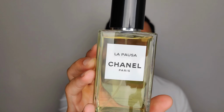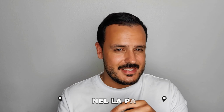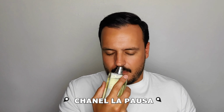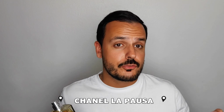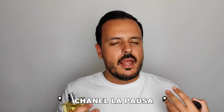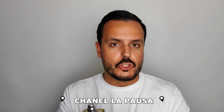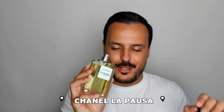And last but definitely not least, from the designer side of things, also from Chanel, from Les Exclusifs line, this fragrance is, wow. It's an amazing iris perfume, and it is La Pausa. Currently, I don't know if it's my favorite iris, but it's definitely up there in my top 3. I mean, iris in general, for me, it smells expensive.